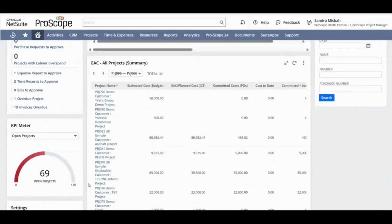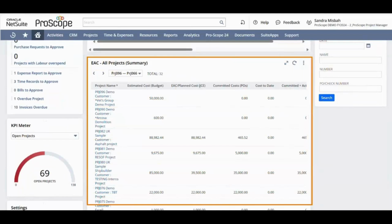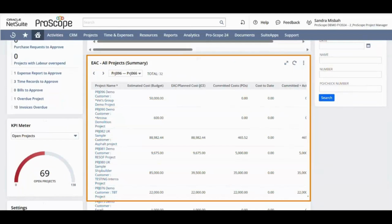As well as having some shortcuts and reminders on my dashboard, I've chosen to have one of the reports that I'm going to be showing you today on my dashboard as well. This is going to give me a lot of visibility on how I'm doing financially with all my projects directly as soon as I log in on my dashboard.